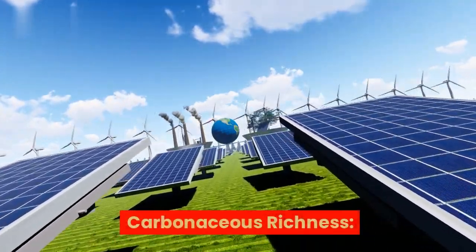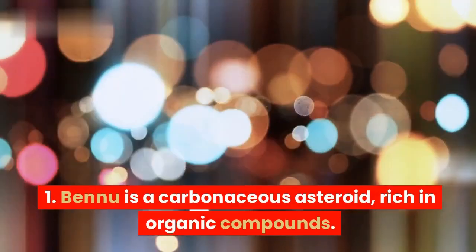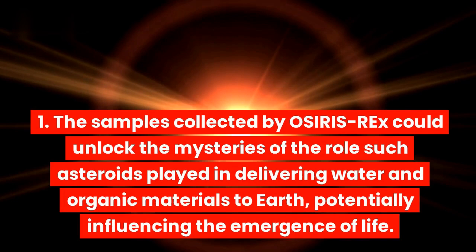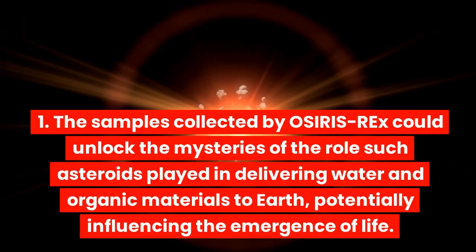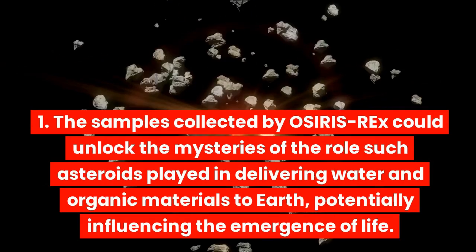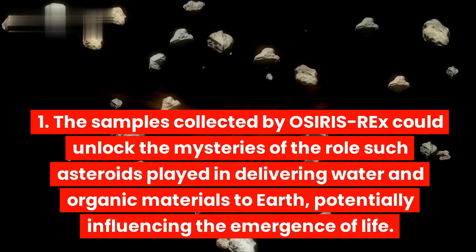Carbonaceous richness. Bennu is a carbonaceous asteroid, rich in organic compounds. The samples collected by OSIRIS-REx could unlock the mysteries of the role such asteroids played in delivering water and organic materials to Earth, potentially influencing the emergence of life.